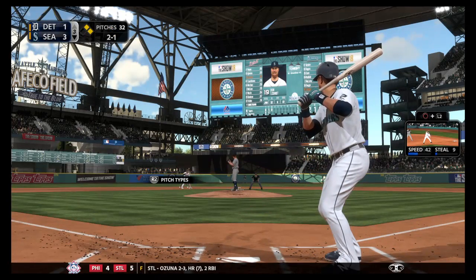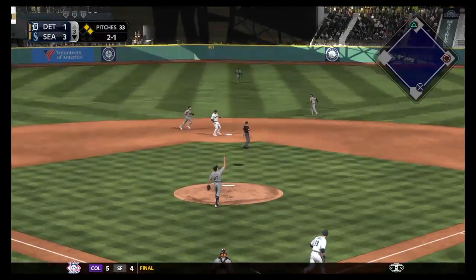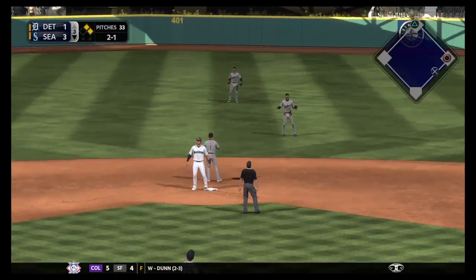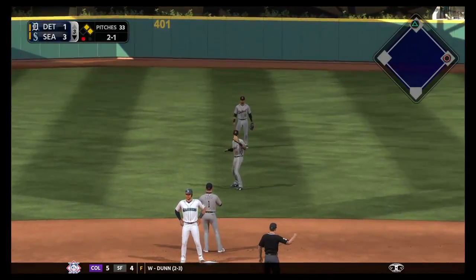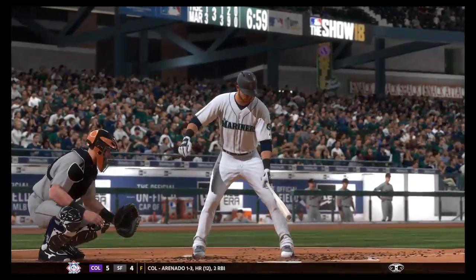Well, giving up hits is one thing, but judging by that last pitch, he doesn't have any consistency with his release point right now. He doesn't know where it's going, and he knows it. Goodrum backs up a bit, and he takes charge for the first out.